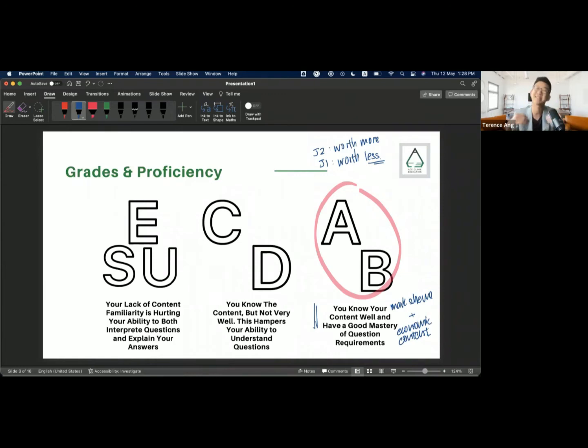That means you are not guessing when you're attempting a question. You are not just describing your answers in whatever words and phrases first come to mind, but it is very deliberate, right? I would say in one word, if you are scoring an A and B, then your answers must be very deliberate. You must be making a deliberate effort to write your answer in a certain way. And it definitely means that you're on track.